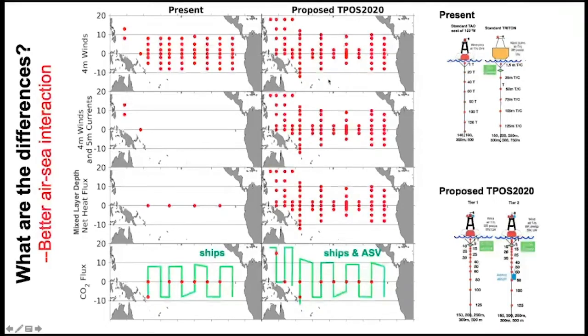And on the right, we see what the capabilities will be if the proposed array redesign is implemented. And so you can see that while there's some reduction in the winds, for example, which has caused a lot of angst amongst everyone involved, if implemented, there would be some new wind capability at higher latitudes, getting into the ITCZ and across the ITCZ, and then also some increased resolution here.